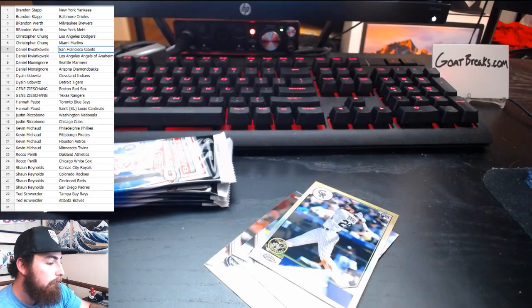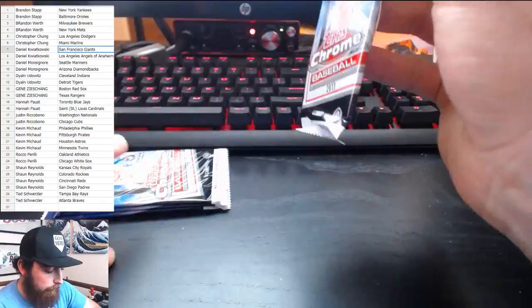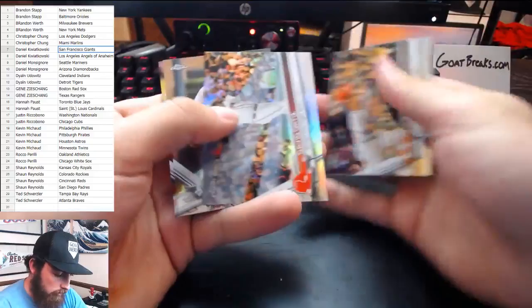All right, boys. Next, we got like four packs left. Then we're getting into Immaculate. I don't even know if there's going to be enough space to fit the whole box in this thing. We'll just figure it out. I can take the pack out, but I think people want to see what's inside. Okay, next pack. Big Poppy, Chad Pinder. Get out of my packs, bro.